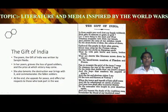The Gift of India. This poem was written by the Nightingale of India, Sarojini Naidu. In her poem, she grieves the loss of good soldiers and the price at which victory may come. She also laments the destruction war brings with it and commemorates the fallen soldiers. At the end, she appeals for peace and offers her very high respect to those who took part in the war. Thank you. My friend Keshav will take over from here.